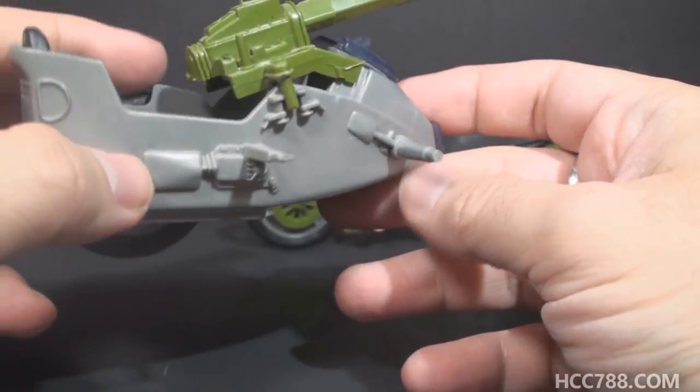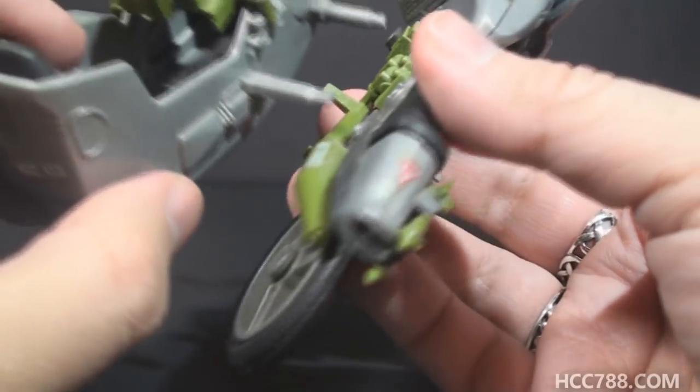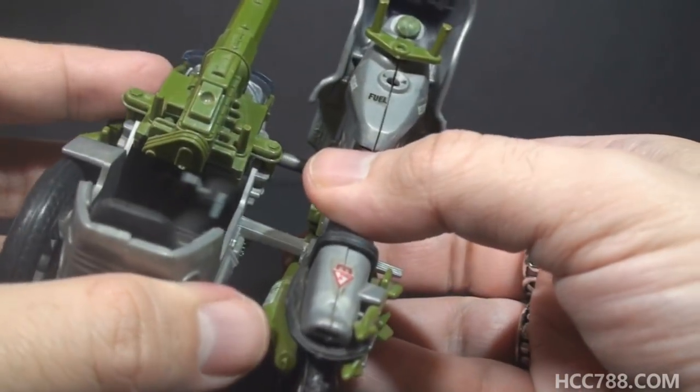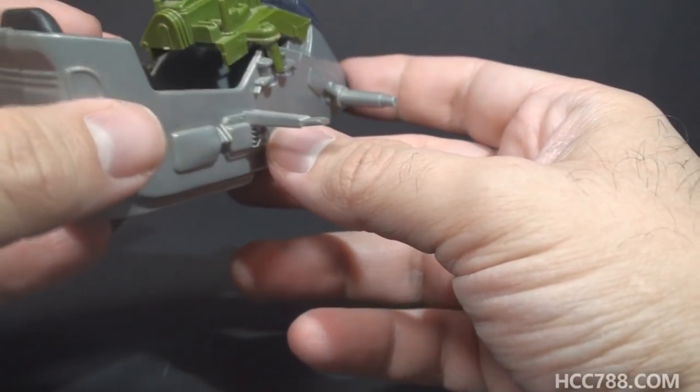On the starboard side of the sidecar, we have these tabs. We have the round one and the rectangular one, and those fit in the holes that we just saw. These tabs are very thin and break very easily. And it's the same with the Ram. The Ram's tabs that connected the side gun also were very thin and often broken.